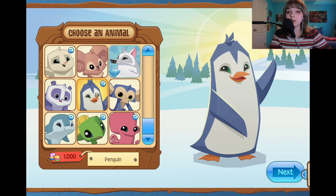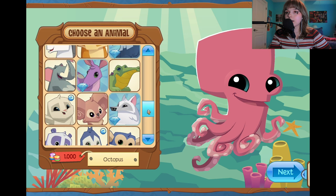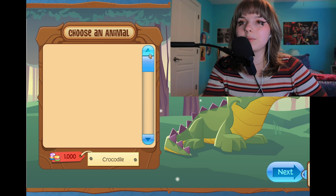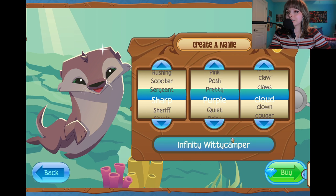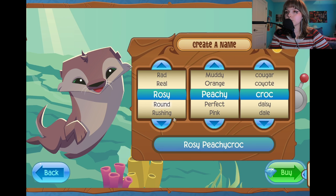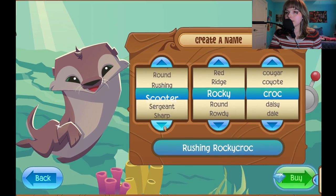Okay, the penguin. Dolphin. Oh, wait. No, these aren't gems, though. Oh my God. Crocodile. Can they go underwater? I feel like we just get the otter then, because that's the one that has gems, and I'm too lazy to play a game to get 200 more coins. So, oh gosh, we're naming them again? Okay. Scooter. Like, I honestly don't care what the name is. Oh, do we have to have three names? Let's see if I go all the way down.